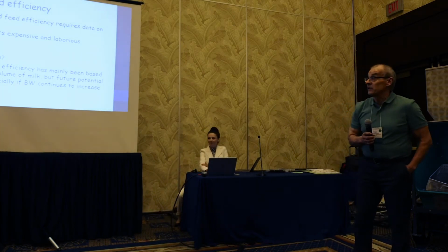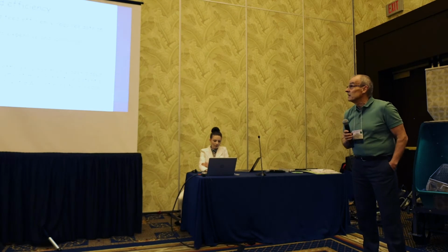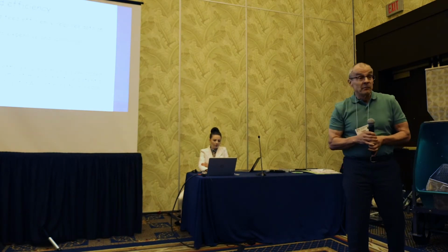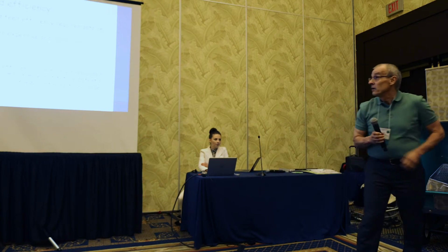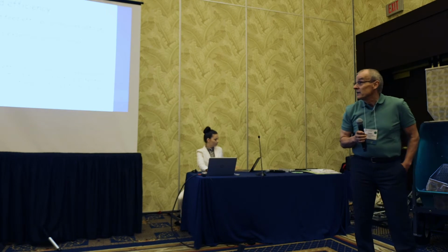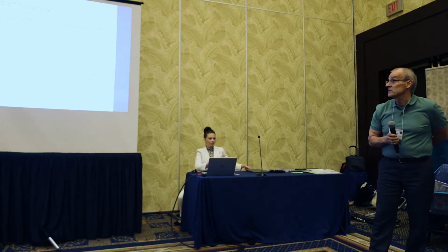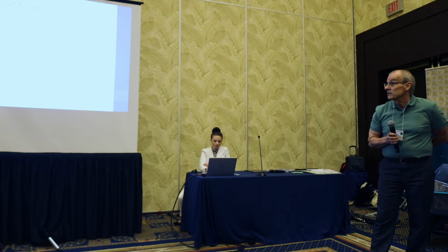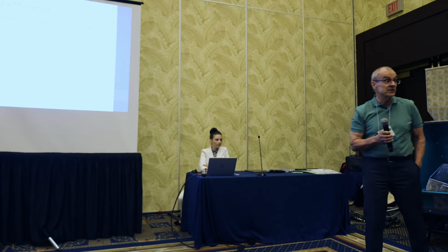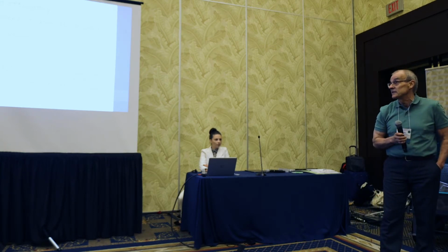Yes, we know that breeding dairy cows for improved feed efficiency requires data on dry matter intake. But on-farm measurements are expensive and very laborious. Marker methods have mainly been used in grazing conditions, but measuring feed intake using internal and external markers in barn conditions is very labor intensive.